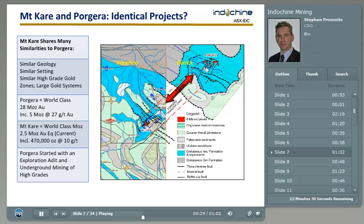The reason we're able to speak with some confidence is that our key geological consultant actually spent more than a decade at Porgera. He was their senior geologist, he was their JORC consultant, and while he was there, he focused on high-grade zones. He added more than 9 million ounces to their reserve base. He added substantially more to their resource base. So I think he's well qualified to state that this is indeed a lookalike.